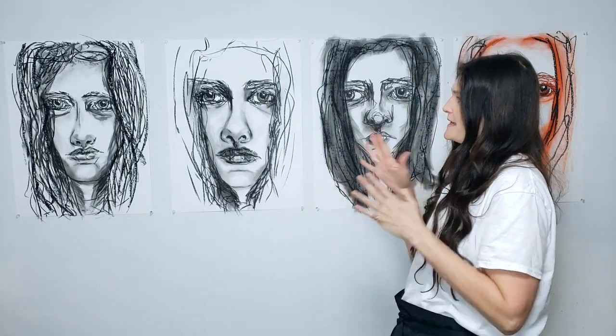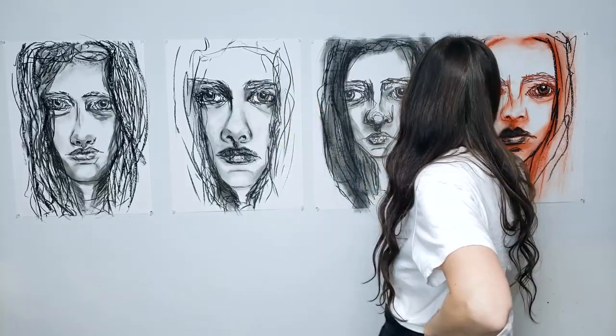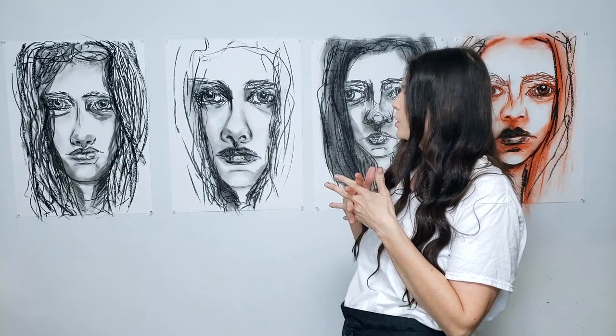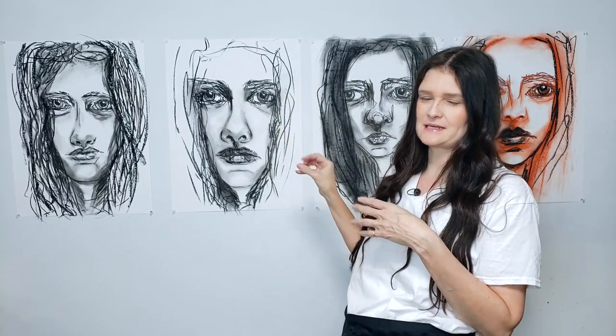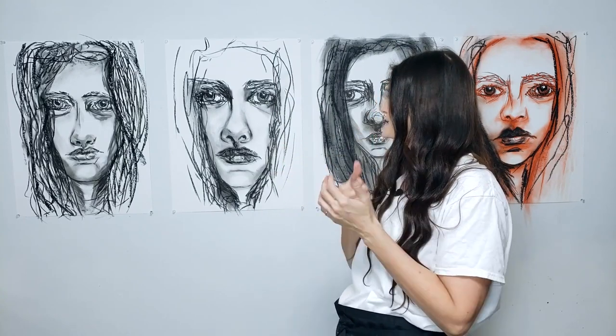What I don't like as much is, I guess, the hair. In all of them, the composition, so taking up the whole space, maybe I should work more on leaving more white spaces and where the face is placed on my surface. So pay more attention to the composition.